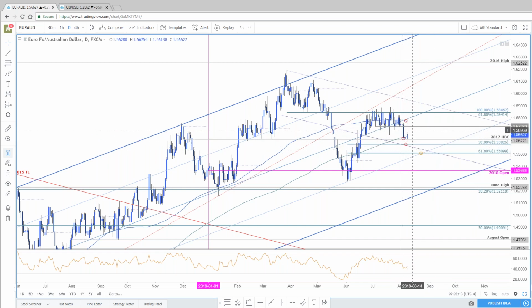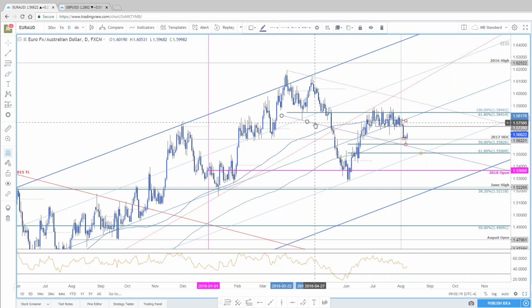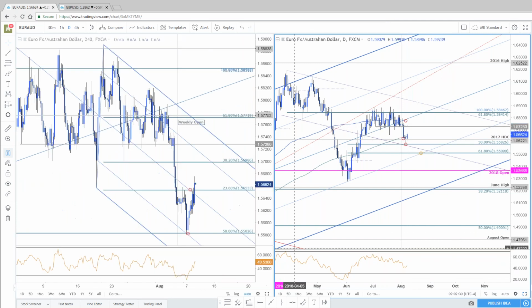Cautious on the way up. Not really looking for too much on the advance here, but note that it is a pretty decent slope. This is just a parallel of the same slope off the highs, right? Really nice rebound here. So I do think you can get a little bit more upside to go, but I don't want to get too aggressive on this one either.